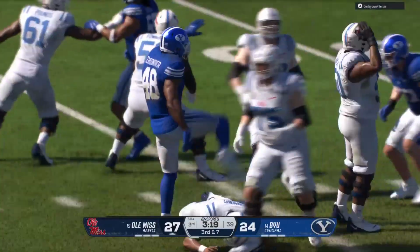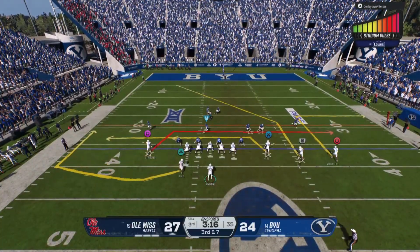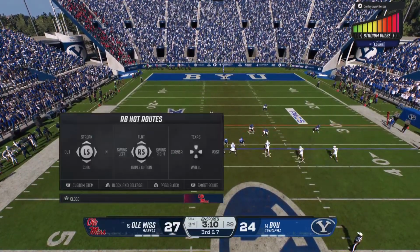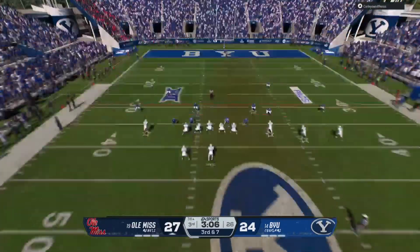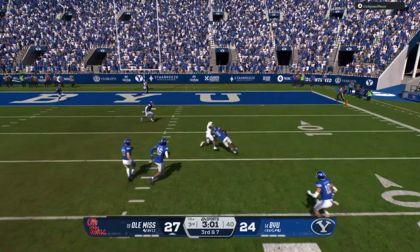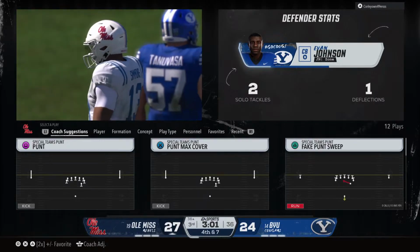Quarterback keeps it. Makes a stop in the backfield. He'll lose 4. And the Rebels are in the hurry-up. To the air, it's Simmons. Unleashes one. And that one's incomplete. Taking a shot there, but couldn't hook up.